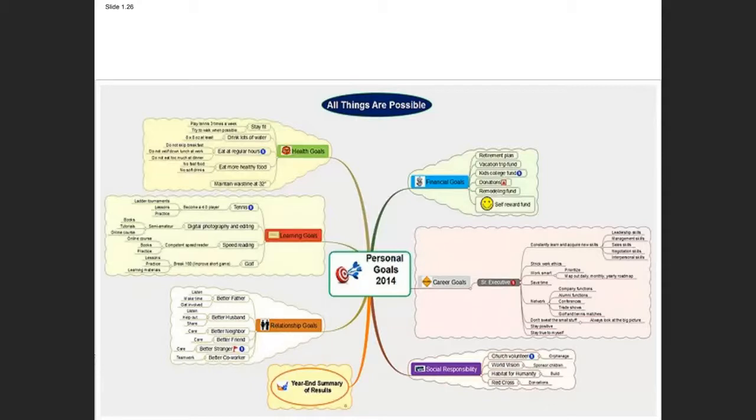Another way, you can put it as a mental map, a mind map. So this is a mind map. These are my goals: health, learning, financial goals, career goals, relationship goals, social responsibility. So I divide into these areas, and then identify some goals for each domain and make them specific. Yeah, so you can create your own mind map, setting up your own goals. If you like doing mind maps, this is another great way to do it.